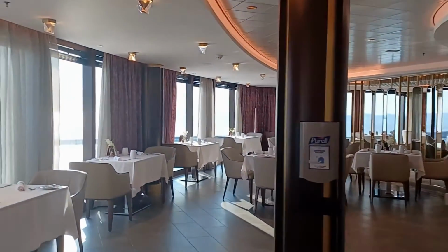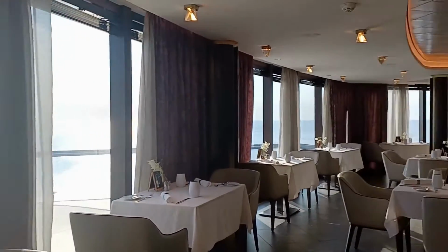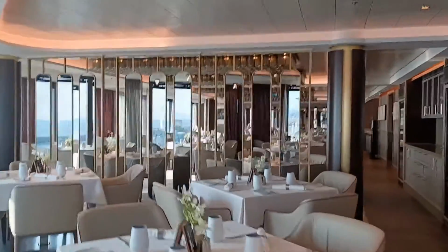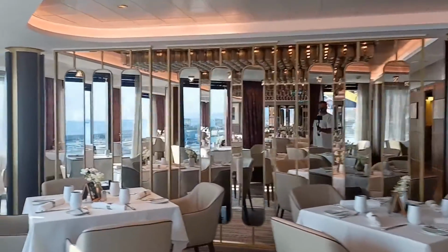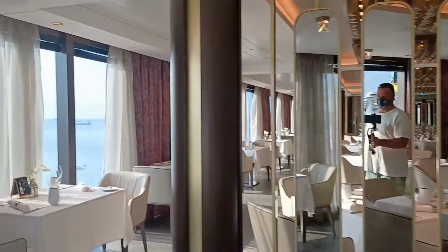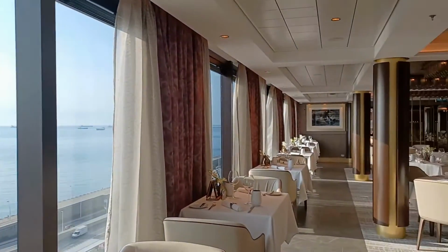Then we have the Haven Restaurant. The Haven Restaurant is available for breakfast, lunch, and dinner for Haven guests. It is like going to a specialty restaurant for every meal, and the food is fantastic, whether it's breakfast, lunch, or dinner. And also know that they will do anything you ask.